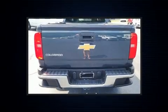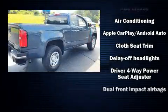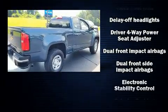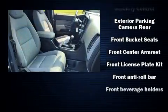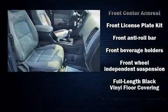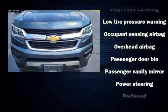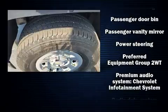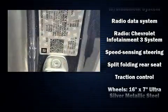Chevrolet ensures the safety and security of its passengers with equipment such as dual front impact airbags with occupant sensing airbag, head curtain airbags, traction control, ignition disabling, and 4-wheel disc brakes with ABS. Electronic stability control stands out as a technologically savvy innovation, keeping you better connected to the road.